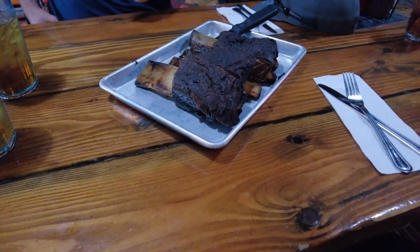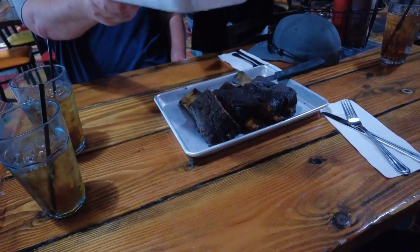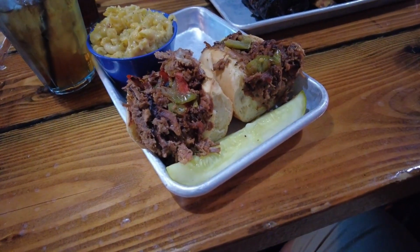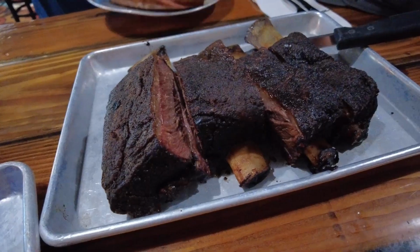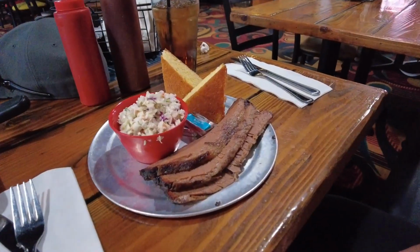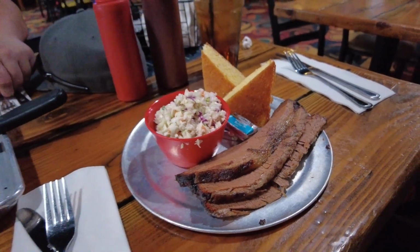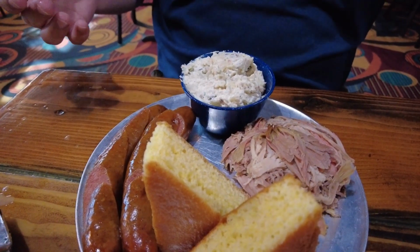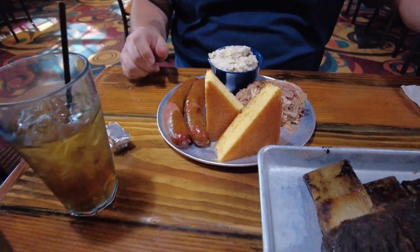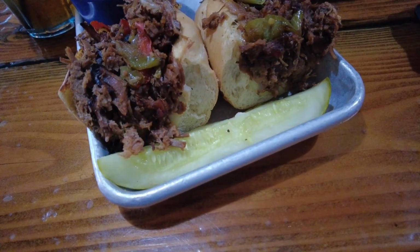Anyway, we're gonna grub as soon as these ribs get here. I cannot wait. Yep, those are big giant beef ribs right there. And that right there is a brisket Philly cheesesteak, right? I am excited about that, but those look freaking amazing. This is the brisket plate with coleslaw, and look at the way they bring out the cornbread. That looks really, really good. And then Alex got pulled pork, sausage, potato salad and cornbread. And then, like I said, I just got the macaroni and cheese and the brisket Philly cheese, with a pickle. You never go wrong with a pickle.